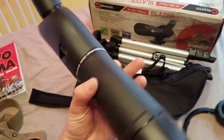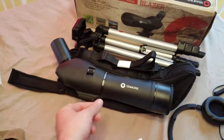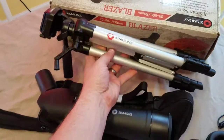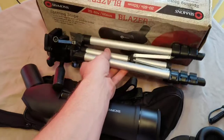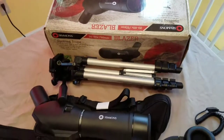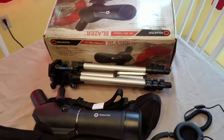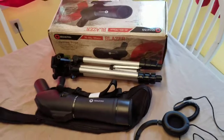And I'm excited. This will help when we're out there shooting on the range, me and my buddy. Less walking we have to do to see the impacts of our rounds hitting the target or around that area. It comes with a nice tripod and everything. So I think I did good for 60 bucks. And maybe one day I can get a real, more expensive one. But for now, this is all I need.